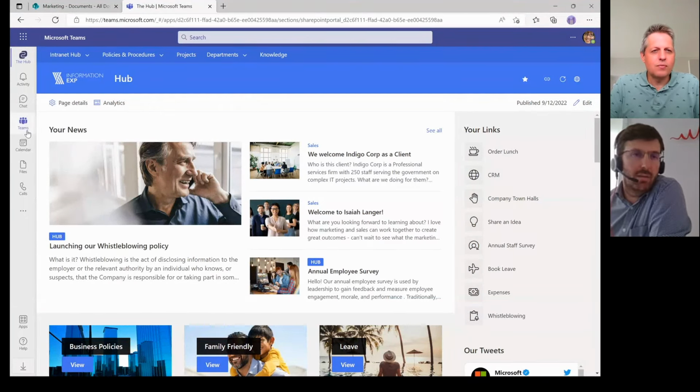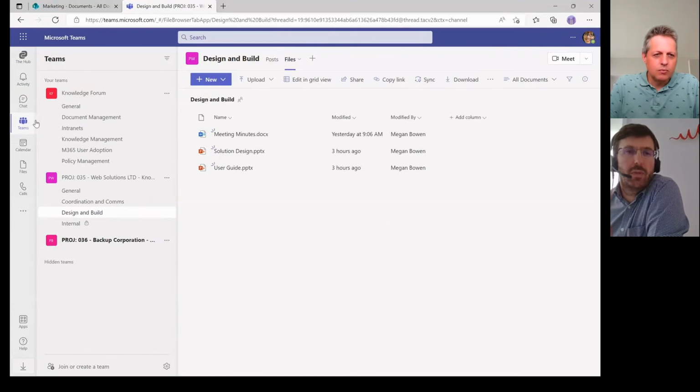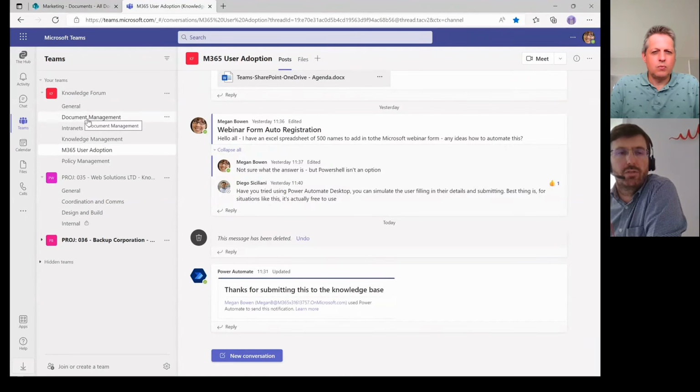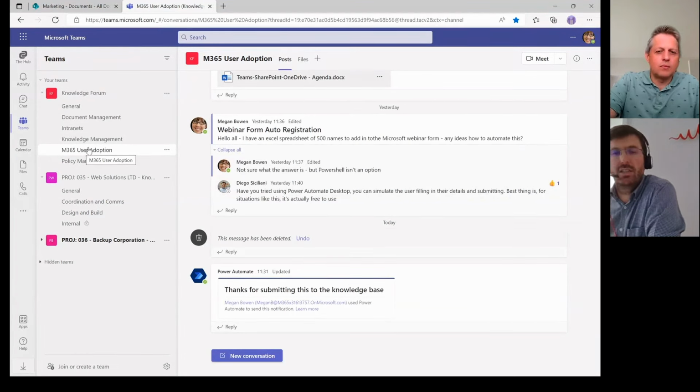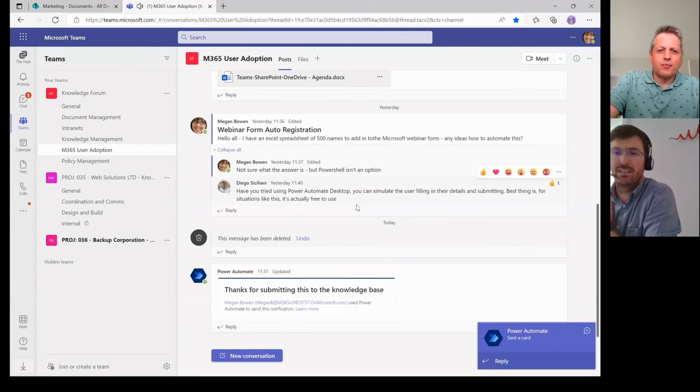Within our organization, we have a knowledge team. So I'm just going to jump to the view within Teams. From here, you can see all the different teams that I'm currently a member of, and there's a knowledge forum team sitting in here. Within the knowledge forum, there are a number of different channels, and these channels relate directly to the solutions that we offer. If I had a particular question, I would go to the most relevant channel, click on a new conversation and post my question in there. Then my colleagues will be able to see the question and provide replies to help me out. Hopefully we'll be able to get an answer from across the organization.